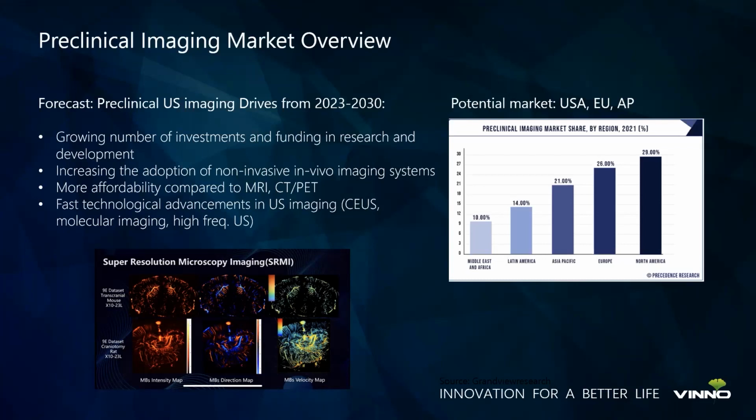The ultrafast frame rates also result in much more detail, much more information that we can obtain from the ultrasound waves. So this enables the visualization of structures that could never be seen with traditional ultrasound.